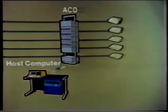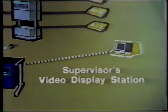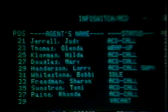The InfoSwitch provides up to 15 supervisor consoles, which present dynamic, up-to-the-minute displays on call handling operations. The supervisor's console describes the status of every agent position under the responsibility of that supervisor, such as whether or not a position is occupied, which step of the call answering process an agent is currently working on, and whether or not any unusual conditions apply, such as a request for the supervisor to join a call in progress.